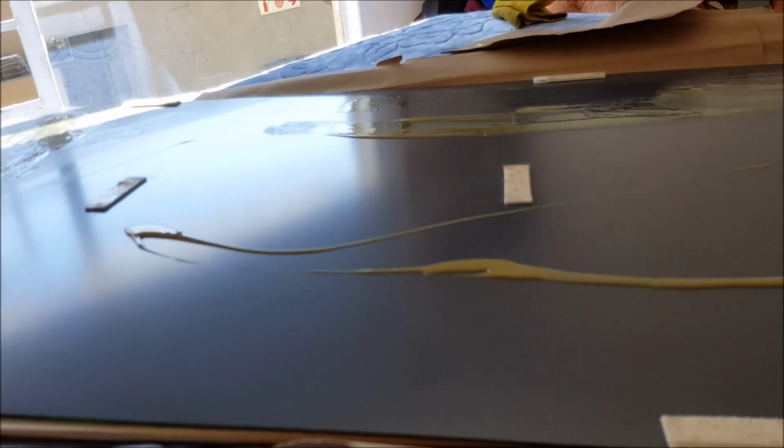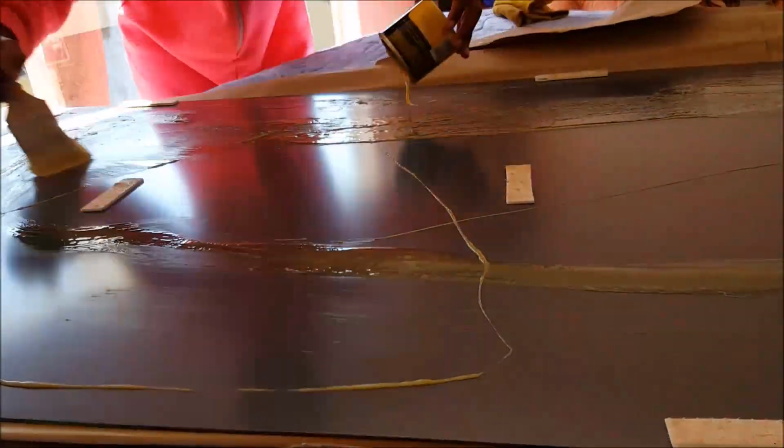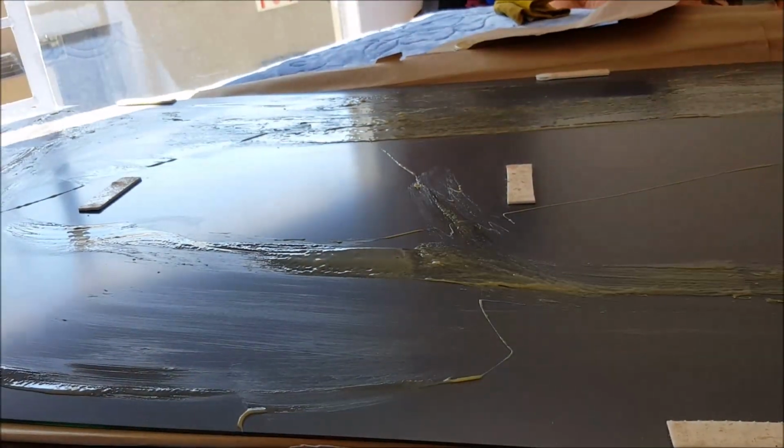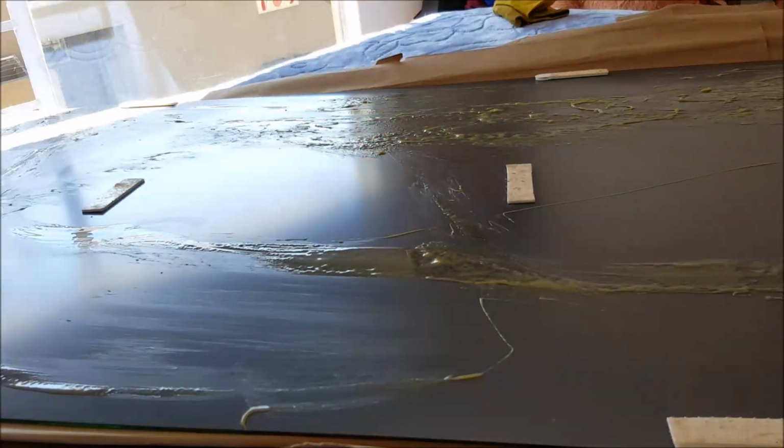This is where I also made another mistake. I should have removed this double-sided tape that was already on the mirror, but however, I didn't want to break or chip the mirror trying to forcefully remove them, so I just went with applying this contact adhesive and moving right along and just putting down the backboard.